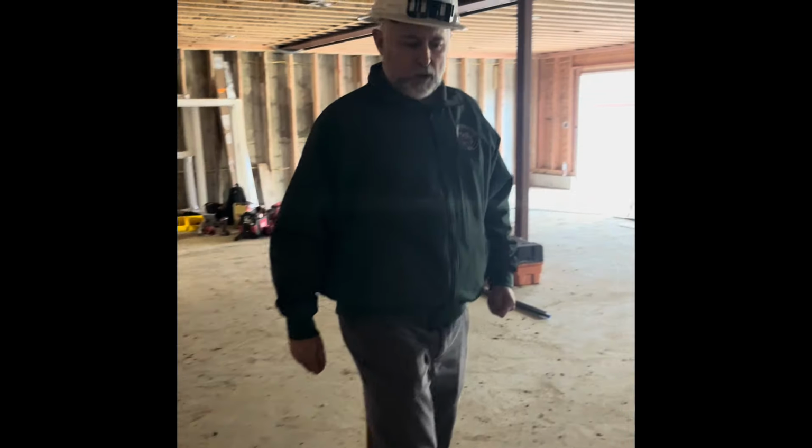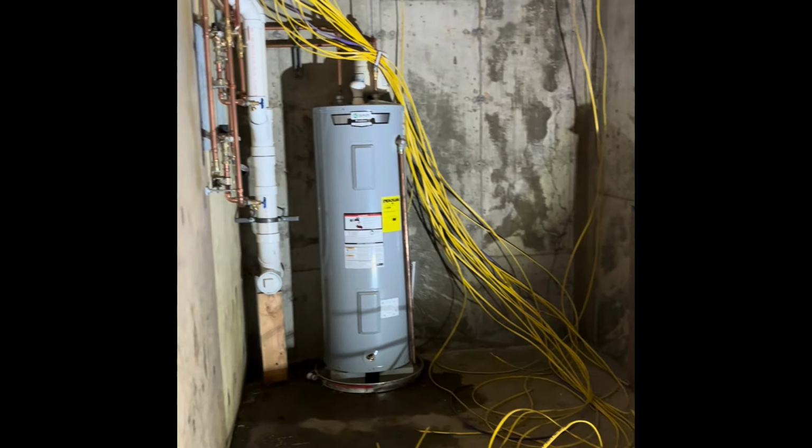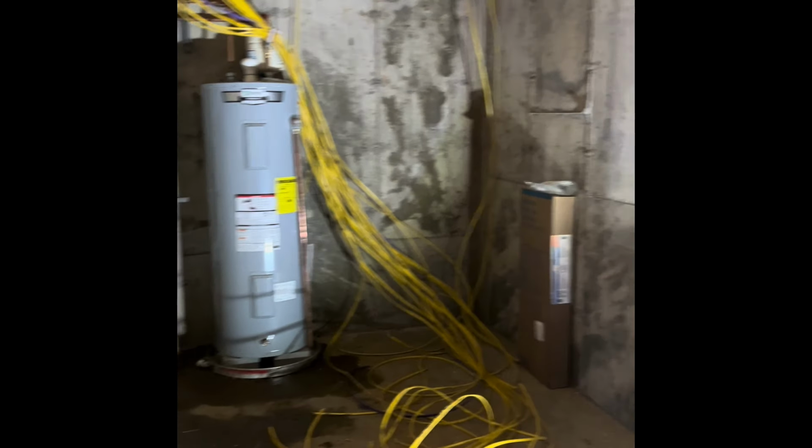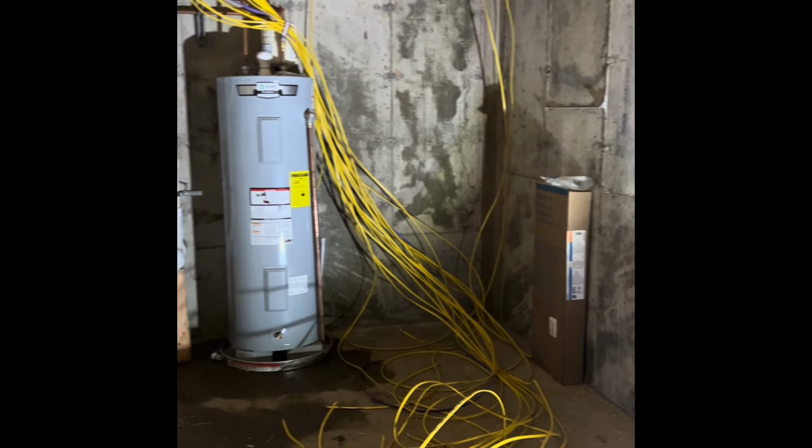And then this room right here will be predominantly the mechanical room. As you can see, that's still being plumbed in. The electrical will be right there, and this is the primary plumbing for the building. And that's basically what you have for a community center.